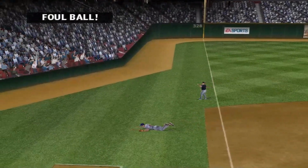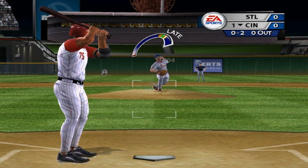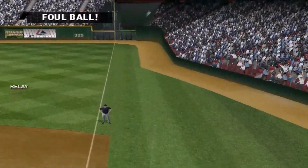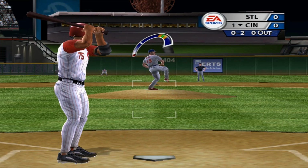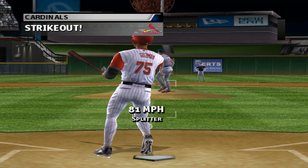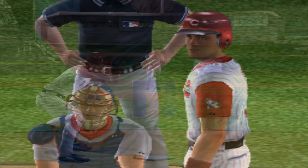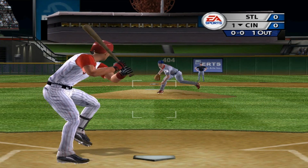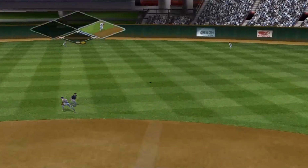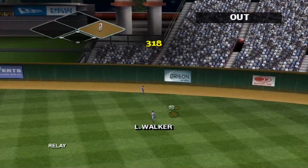Ground ball pulled down to the left side. Hit to the right side. Got him on strikes. Hey, Kipe, he was able to get ahead of the count. The batter never caught up. Good strikeout. Next at the plate, D'Angelo Jimenez. Walker should have no problem, and he puts it away for the out.